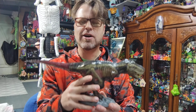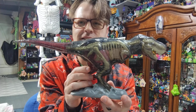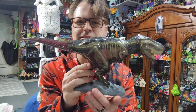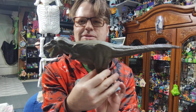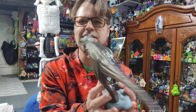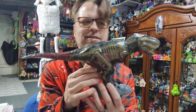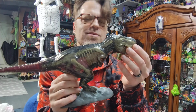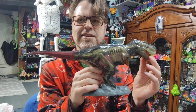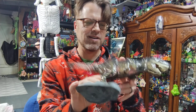Alright, first off, you know how I love anatomical models, and I found this T-Rex. I thought that was really flipping cool. So I love the translucent showing the skeleton. I just thought this was a very cool piece. I love it. Very awesome.